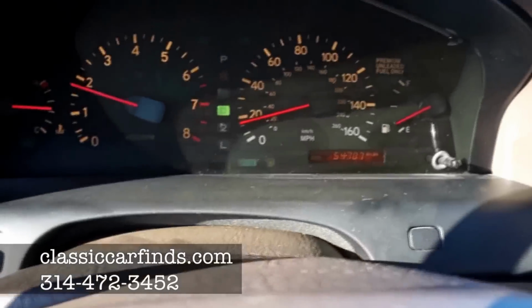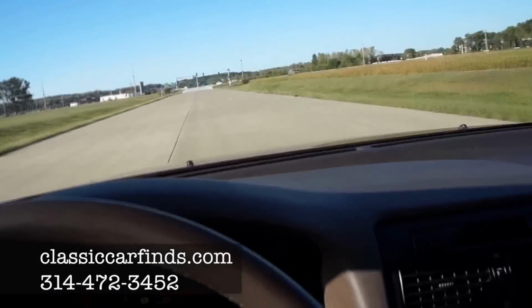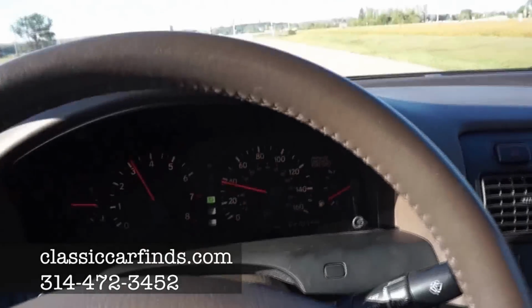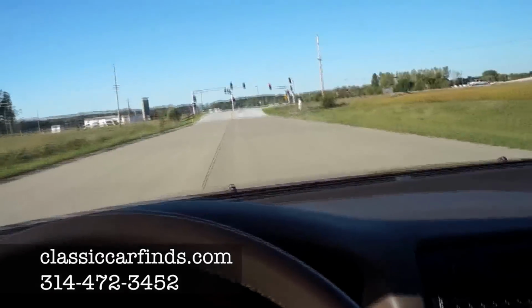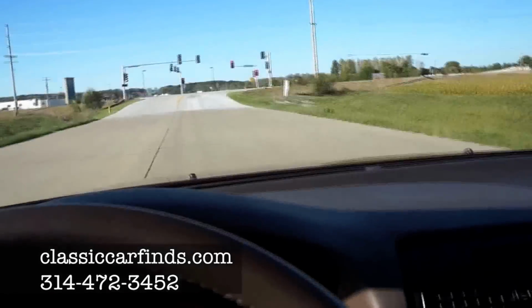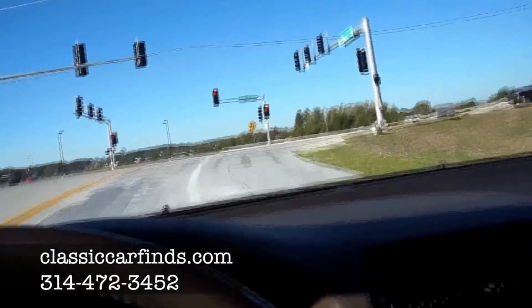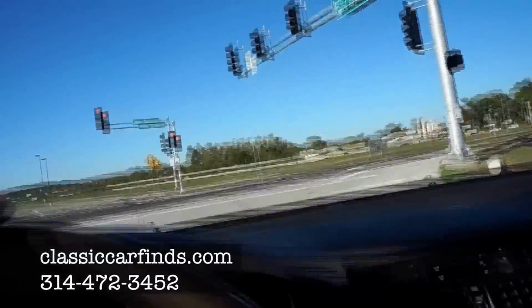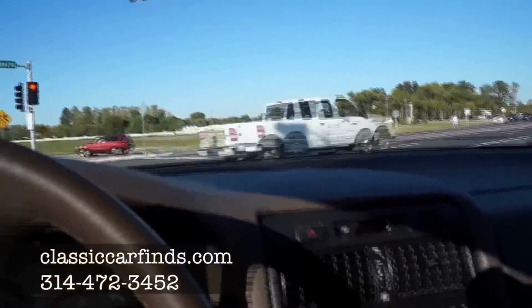You can see there, 54,000 miles. So we're gonna get going here. And just like that, you're up to 40. I'm just barely depressing the pedal. If I go any faster, I'm gonna rouse the suspicion of the airport police out here where I am. So we're gonna go ahead and go right here, and then we'll kind of punch it and show you what this thing can do.